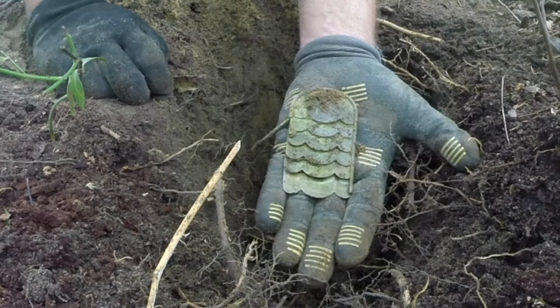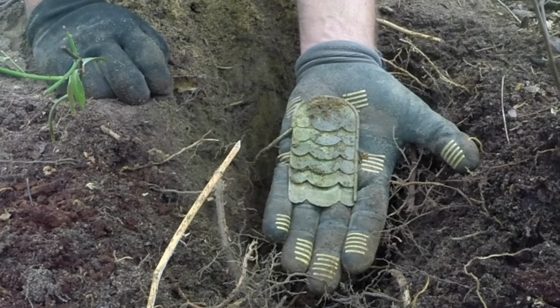Man, that's made my day. That's made my trip out here right there. I came down here having permission on a small little plot of land, not knowing whether there would be anything here, Civil War or not. Just very low expectations today. But we'll hunt around and see if we can find the rest of it.